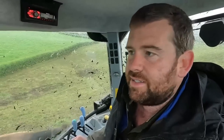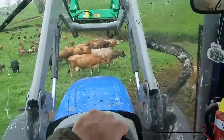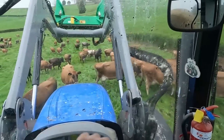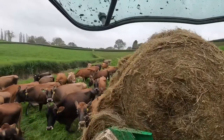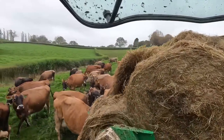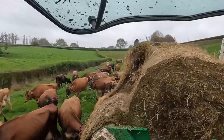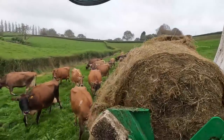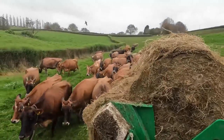Look, all these cows, I left the break open, I didn't put the fence up, and all the cows are coming back out. They want their silage. Yummy, yummy.